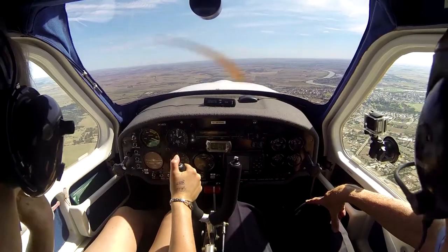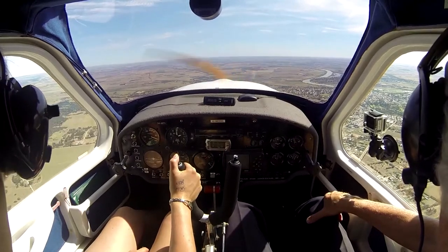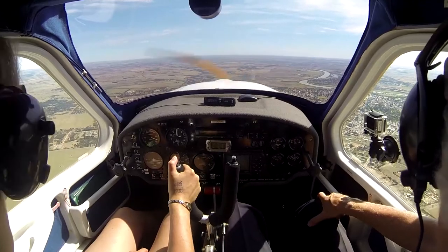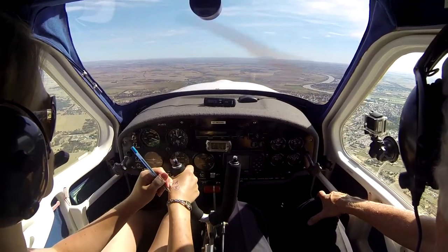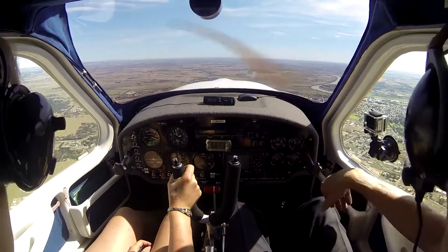Traffic Murray Bridge, Shrewsbury 4971, overhead Murray Bridge, inbound, estimate circuits in 3 minutes, Traffic Murray Bridge. And Lee Miranda, echoes just past 1300, upwind for the northern training area, on climb to 3000, Traffic Murray Bridge.